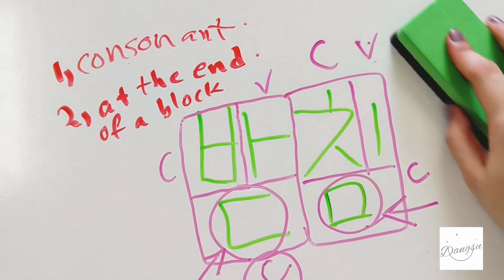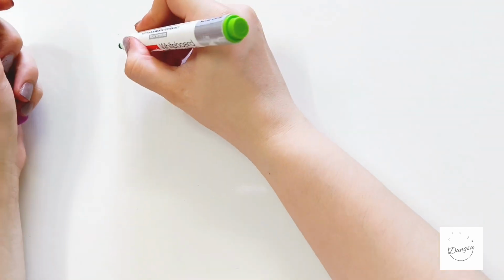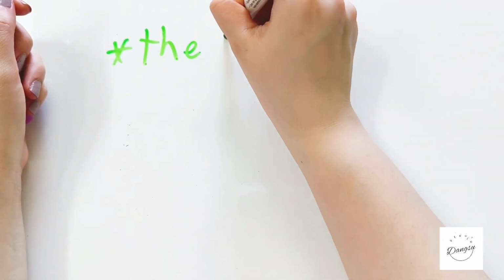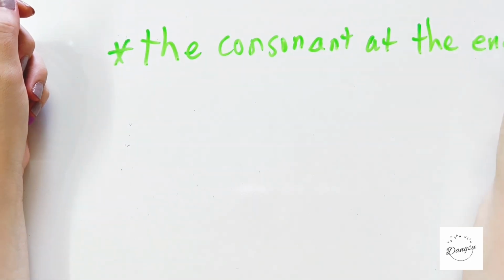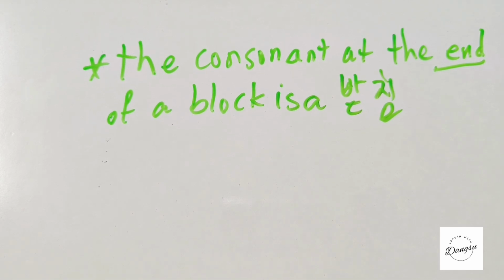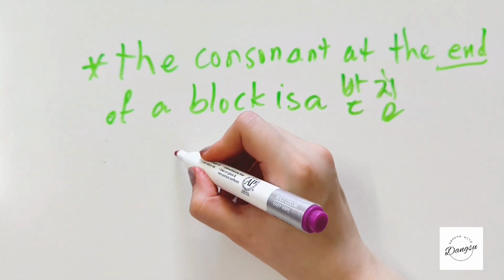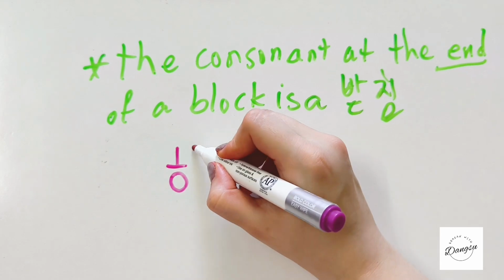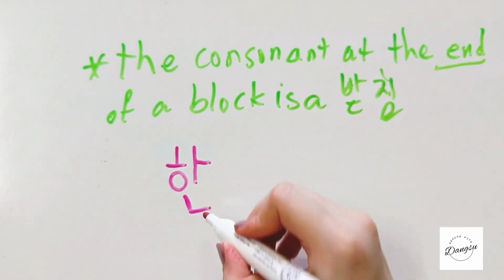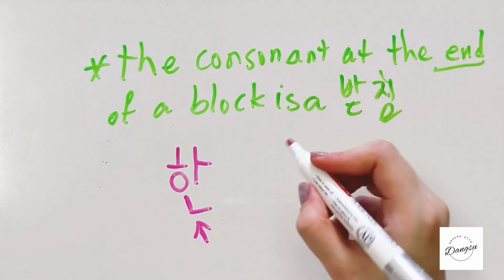Let me show you different types of batchims. So, just to repeat it because it is important. The consonant at the end of a block is a batchim. So, we had different types of blocks. First is a simple one. C, V, C. Han. Ni in here is the batchim.